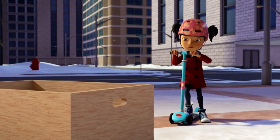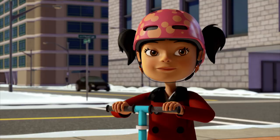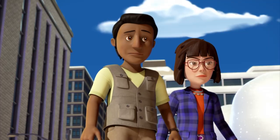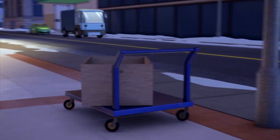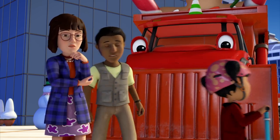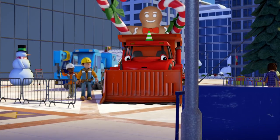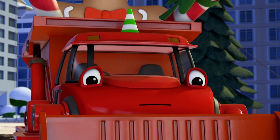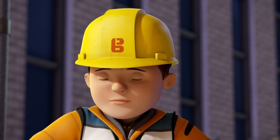Ta-da! But where are the wheels? Wheels? Almost finished! Merry Christmas, Abby! Thanks, Muck, but I think I'll stick to my scooter after all. Oh, okay. Muck, have you seen my box of decorations? And my trolley? Muck! I was trying to make a go-kart. Maybe I'm not a toy-making elf after all. Let's take a break. And Muck? Yes, Bob? Clean this up, please. Oh.